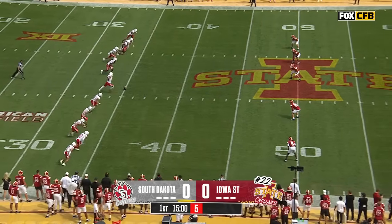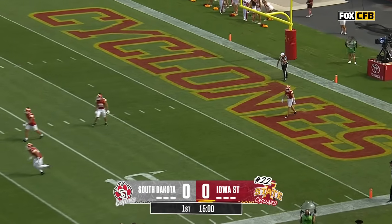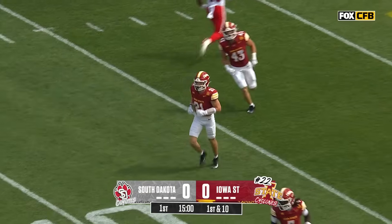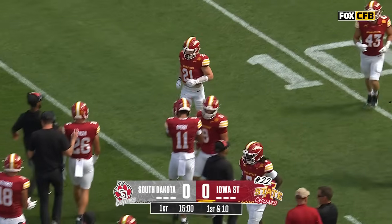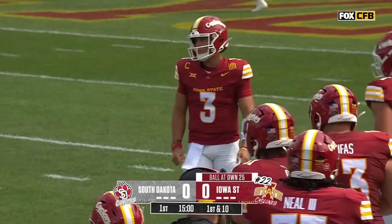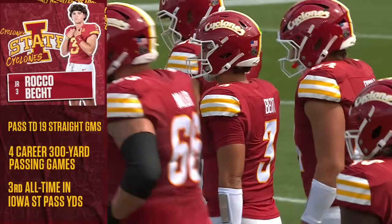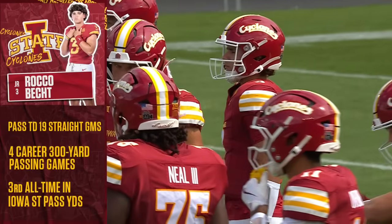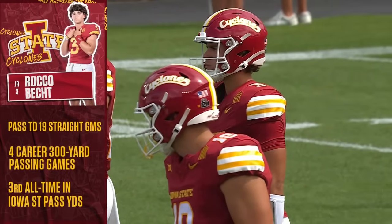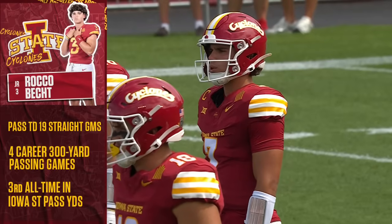South Dakota won the toss and deferred. Iowa State receives. And it'll be a touchback, and they'll bring it out to the 25-yard line. And going to get a really strong look at the left-hander who can really chunk it and who's got strong lineage with this program here at Iowa State, as well as the quarterback at South Dakota. And that is Aiden Bowden. And when you think about the quarterback that is Rocco Becht as Iowa State opens play.